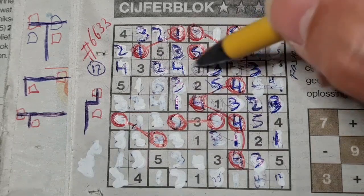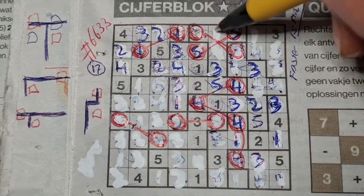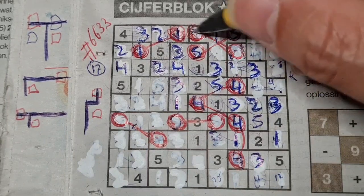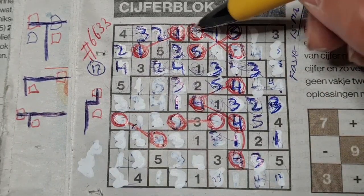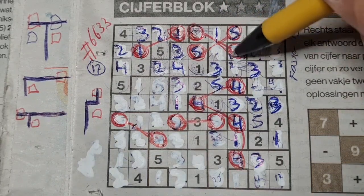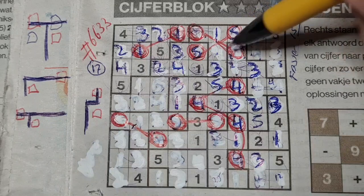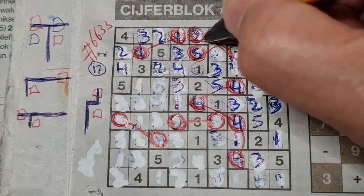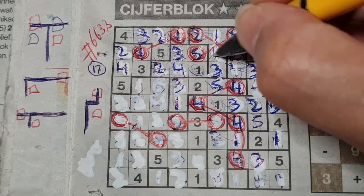Then this box can be a 1, that box can be a 1, so 1 box left for 1 in this T-shaped area should be there. 2 numbers left in this T-shaped area for numbers 2 and 4. Well, I cannot place the 2 there because we have a double 2 there. If you place 2 here, I cannot fill any 2 in one of those two boxes. So the 2 should be there. And the 4 goes here.